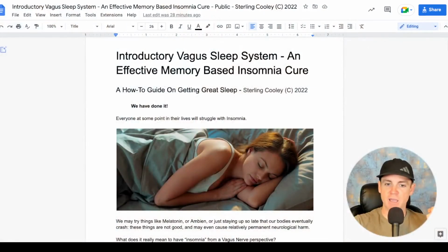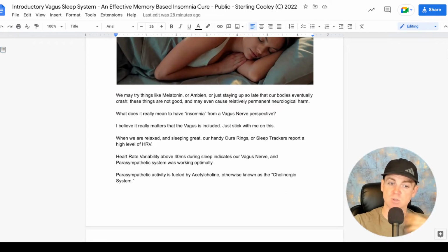Yes, so that's what the sleep audio system is. And then what I want to do is just take you through the document real quickly so you have some sense of what to expect, what to look for. So going back here, when you click on the link for this, you're going to be able to read more about it. You can read about my experience with it and what to do specifically.